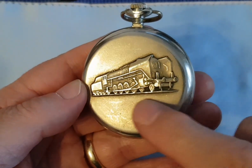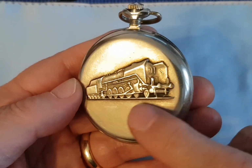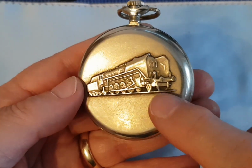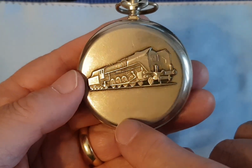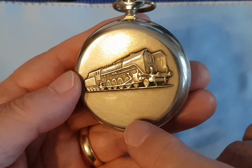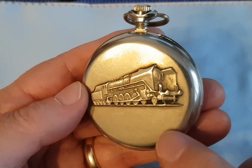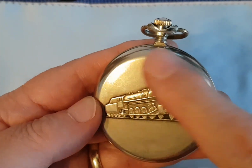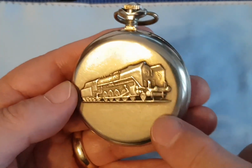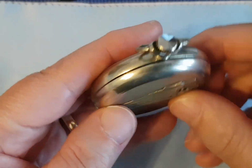I haven't polished this up or anything. I've just gently cleaned it. I don't really know how to polish this up, and I'm not sure I want to, actually. Look, you can see there's a fingerprint in there, which is quite interesting. But it's not stained and horrible in any way, and I don't want to lose the patina on it. So I think I might just leave it as long as it's reasonably clean. What do you think, Richard? Shall I polish this up or leave it as it is?